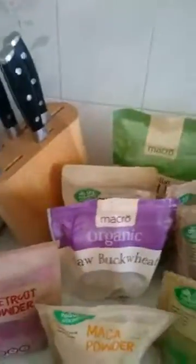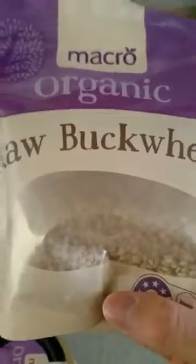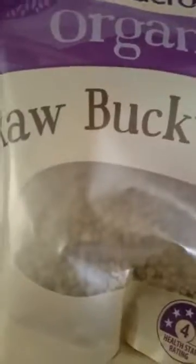Most of them are from Aldi at the moment. So I've got the raw buckwheat, which I love. I make a buckwheat risotto, which is amazing, if I may say so myself. And you can also toast these as well and put them in a bit of like a nut and seed mix as a trail mix, which is really lovely.